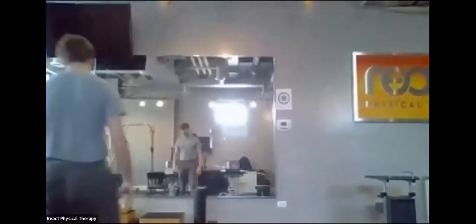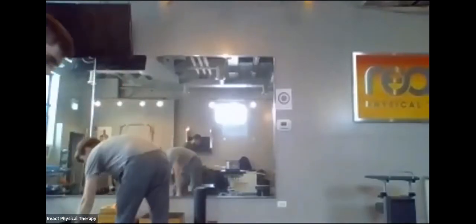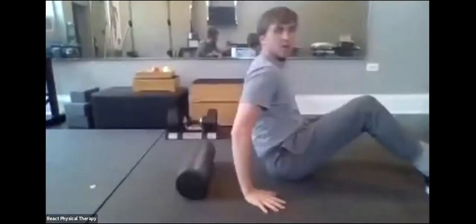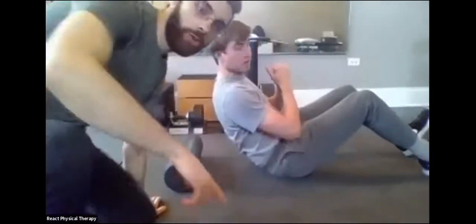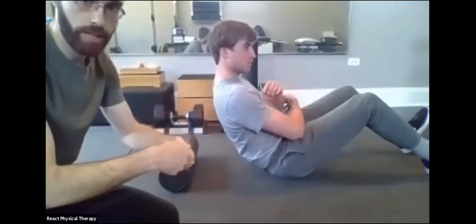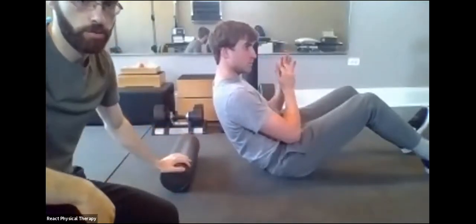The next mobility stuff that we have, we're gonna move to the floor. So I'm gonna have Dan head over here to the floor. All right. So right now we have a foam roller. If you don't have a foam roller at home, get a bath towel, roll it up as tight as you can. One of the big bath towels. Roll it up really tight, and you can use that in place of a foam roller.